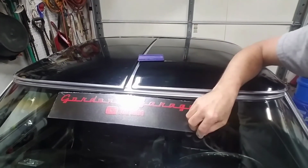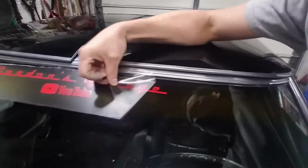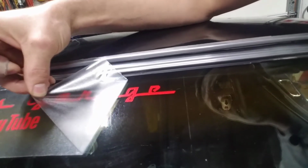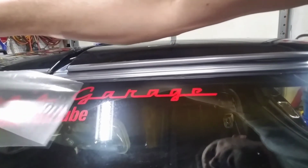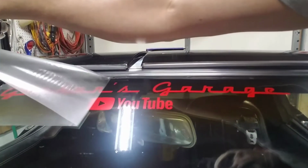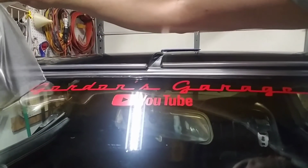All right, let's see if I can do this one-handed. I'll set this phone down, the camera down, just as soon as something happens. And what I'm focusing on is when I peel, that the red vinyl decal stays on the glass and it's not coming with the clear transfer tape. And it looks like it's doing great. I'm gonna have to re-grab. And just like that.